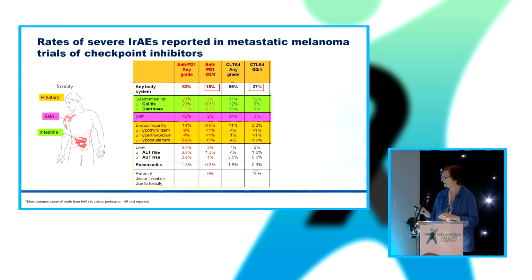And toxicity-wise, interestingly, pembrolizumab and nivolumab are much better tolerated than Ipilimumab. So if you look at the antibody system frequency of toxicity for CTLA-4, so at Ipilimumab, it's around 27% of people are going to get a severe, when I say 3-4, that's a severe or life-threatening toxicity. But only 16%, so maybe half the number, are going to have such a problem with the PD-1 antibody, which is great. So we're bringing in a more effective drug, which is actually better tolerated. That's a big plus. So that's a good thing.